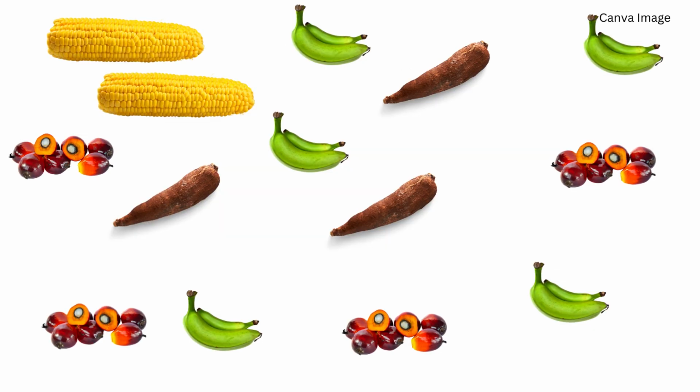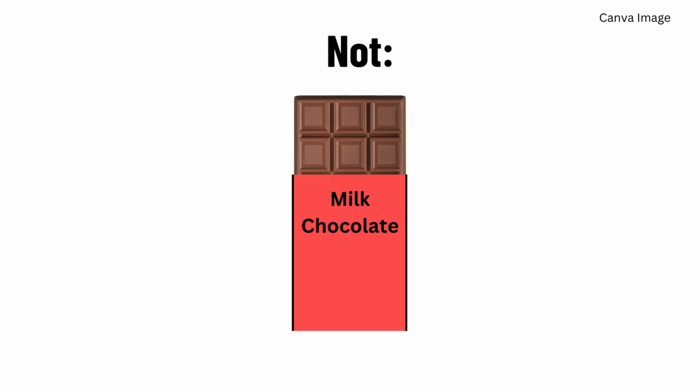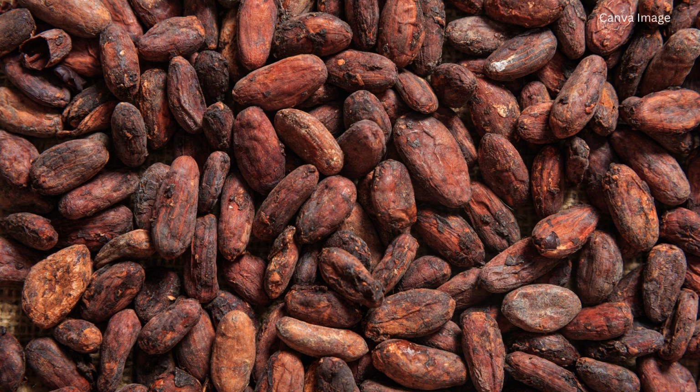Common exports today include typical West African crops, along with gold and tons of cocoa. In fact, Ghana is one of the world's leading producers of this product. And when I say this, I'm not talking about the chocolate bars that you find in your local supermarket shelves. I'm talking about roasted cocoa beans used to make that chocolate.